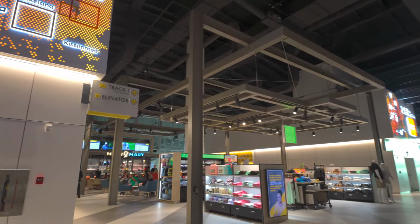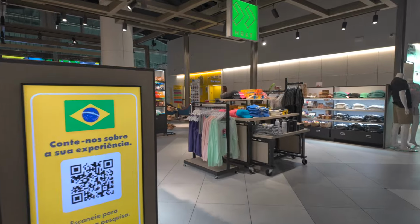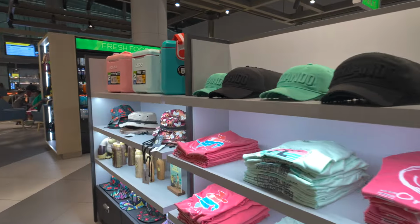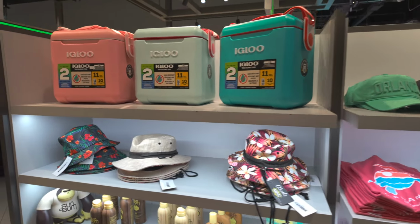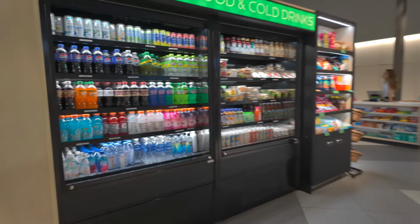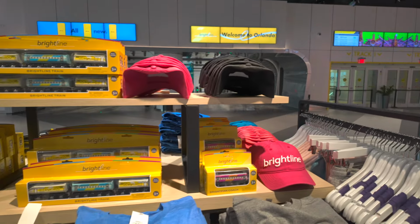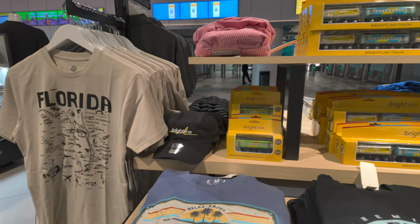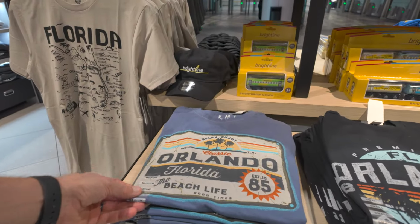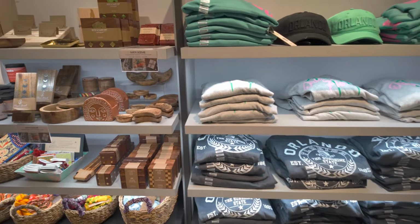So after you've made it through security there, this is the Brightline terminal. We've got a small little gift shop area here where you can get some t-shirts and hats. Most of it's Orlando stuff. I think they have some Brightline stuff, but you can also get some drinks and snacks, and some chips. And yeah, they do have some Brightline merchandise specifically. I kind of like that shirt. That's kind of cool. But yeah, and then just actually some little gift things.